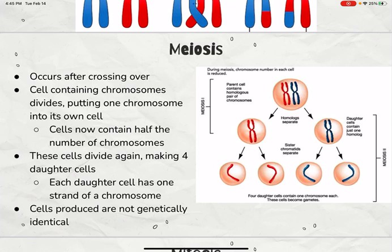So it's pretty similar to mitosis. You get a regular cell, the DNA duplicates. However, instead of splitting apart just once, it goes through two series of splits. And that is how each cell ends up with half of the amount of DNA it is supposed to. So meiosis will produce 4 genetically diverse daughter cells from one original parent cell.